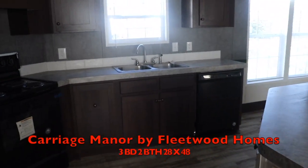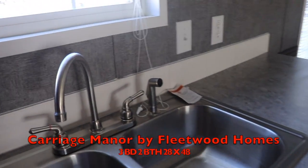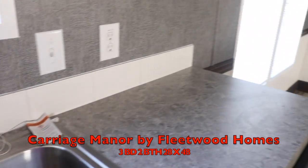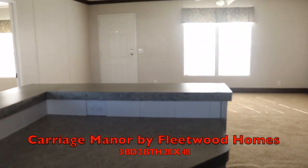Love the light color linoleum. I know I call them hardwood and they're not hardwood. They look like hardwood, okay? And I really like them. Standard sink, but this kitchen has a sprayer. We don't often see a sprayer in these homes. And a nice window over the sink.